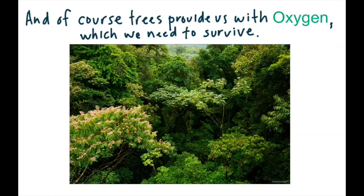Pretty fascinating. And of course, trees provide us with oxygen through a process called photosynthesis, which you'll learn a lot more in science class coming up in the next few years. And we need oxygen to survive. We learned about that when we studied the plant life cycle. Trees give off oxygen, which we need to breathe in order to survive. So we work together with trees and plants. It's kind of like symbiotic. They need us, we need them kind of thing. So it's pretty neat. And the Amazon actually provides the planet with 20% of its oxygen. That's a huge number, guys. So we need trees in order to survive.